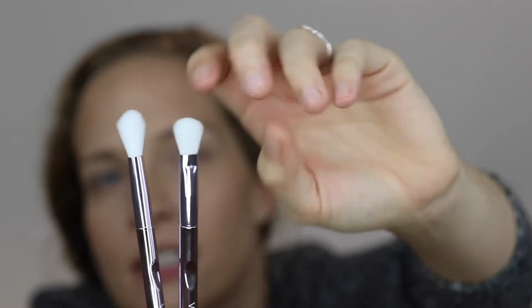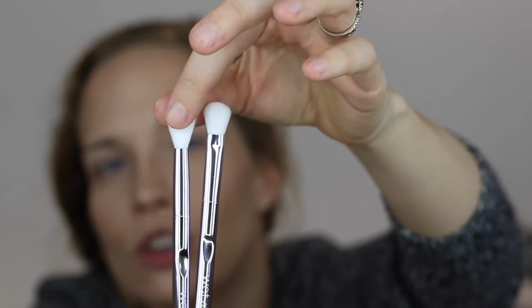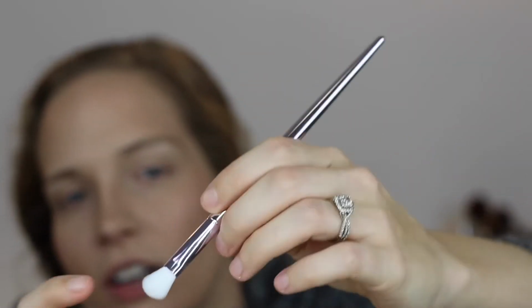This one over here is a larger blending brush, as you can see, and it does come to a tapered point, but it's a lot longer than this one. This one right here, the tapered blending brush, is like nothing that I've ever seen. It kind of fans out a little bit, but what's interesting about it is that it's almost pinched up through here, and then it kind of goes.